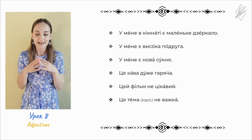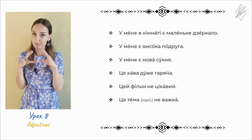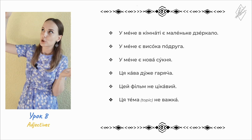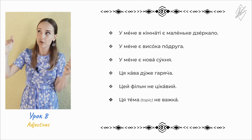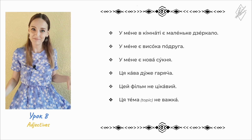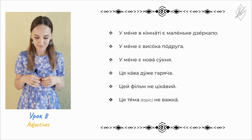So, у мене в кімнаті є маленьке дзеркало. У мене в кімнаті є маленьке дзеркало. У мене є висока подруга. У мене є висока подруга. У мене є нова сукня. У мене є нова сукня.